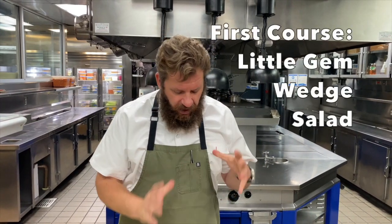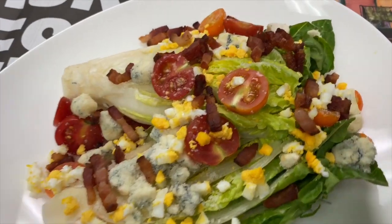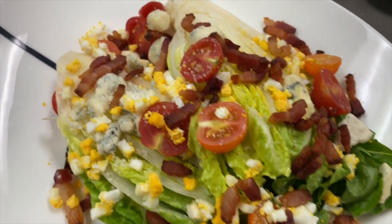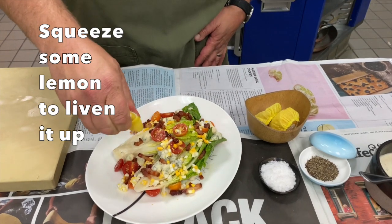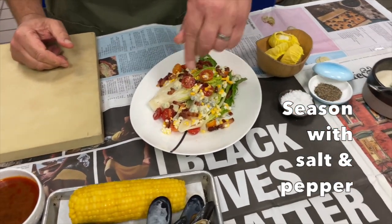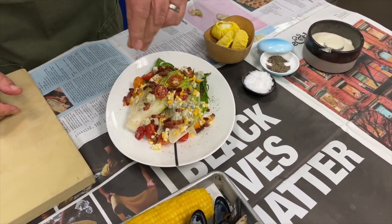So to start the meal, we have a beautiful little wedge salad, very traditional, with some cherry tomatoes, beautiful blue cheese, Newski's bacon, and of course little gems. And to finish that, I just want you to squeeze a little bit of lemon over the salad just to make sure that the greens are tasty. A little bit of salt like this here. Some freshly milled pepper, which we're gonna give you over everything.